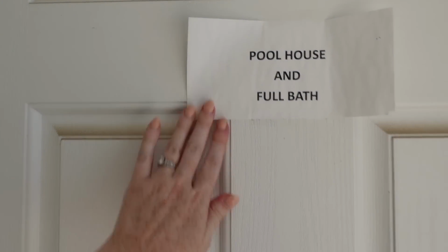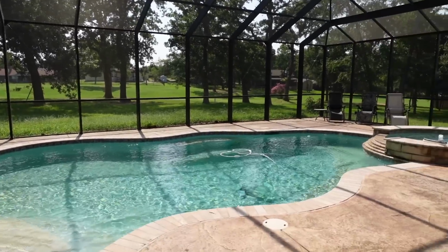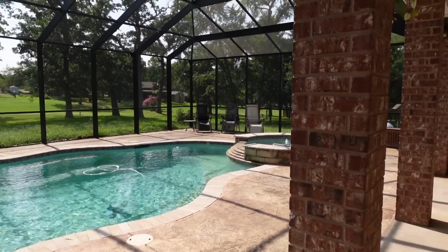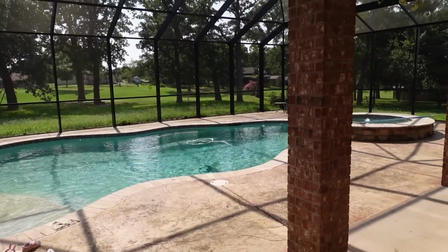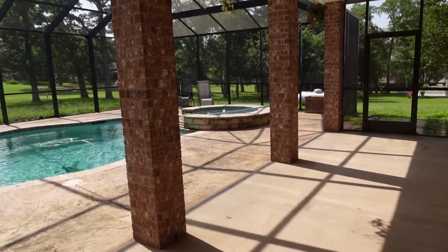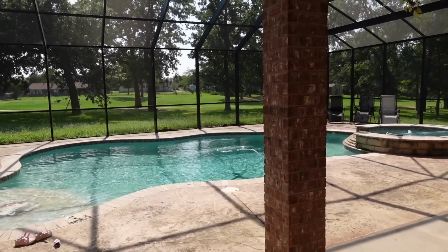The pool house and full bath. So that is our new space. We are so excited. We are going to live out here. This was my number one must-have in looking for homes, an outdoor living space, because here in Texas, we pretty much have 9 months of the year that we can spend outside.